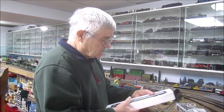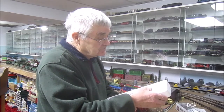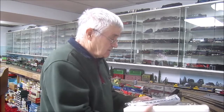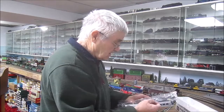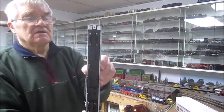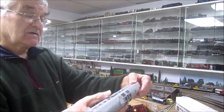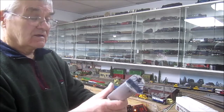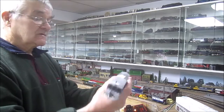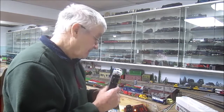It doesn't want to come out of the box. It's seized in there. There we go. Well, I know I haven't run this. As you can see, it's absolutely clean. Not a mark on it anywhere. Beautiful. So we'll get that on the track and we'll give it a try. Here we go.